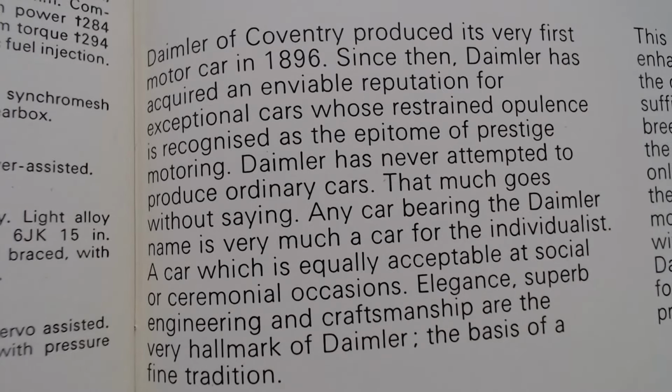So I apologise, it does fall a little bit on the crease, but it says: Daimler of Coventry produced its very first motor car in 1896. Since then, Daimler has acquired an enviable reputation for exceptional cars, whose restrained opulence is recognised as the epitome of prestige motoring. Daimler has never attempted to produce ordinary cars. That much goes without saying.